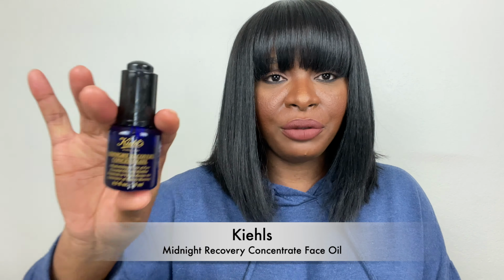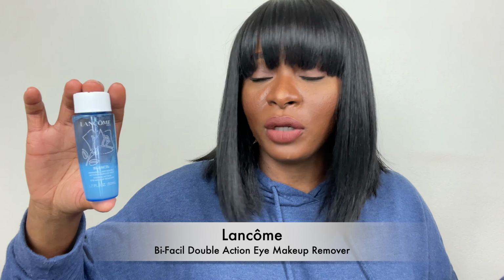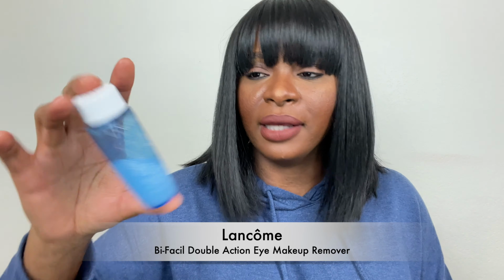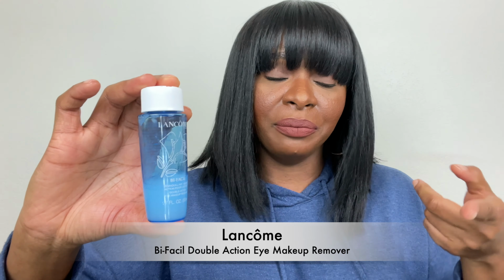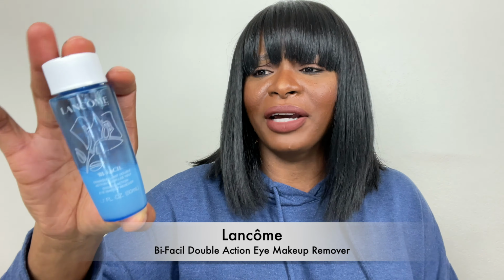I have a dedicated video on this where I'm comparing it to the Estée Lauder one, which is okay as well, but this one is just the absolute best. If you're in the market for an eye makeup remover, you should definitely consider the Bi-Facil. This is a mini. I already have a backup. Amazing stuff. I don't know what they put in this, but it works like a dream.